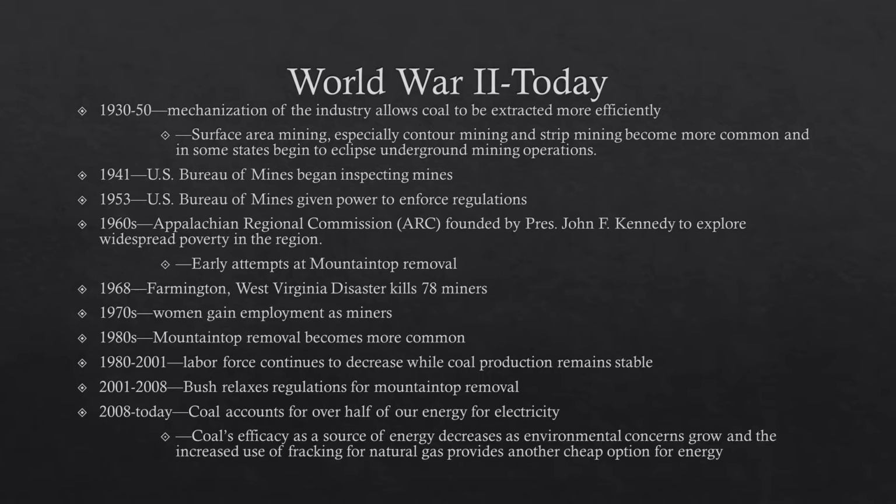In the 1970s, women start gaining employment as miners thanks to equal employment opportunities earned in the 60s. However, men still are seen as the typical miner, even today. In the 1980s, mountaintop removal starts to become more common because it's the most efficient way to get coal as the cost of labor and technology and the market drives up the price of coal.